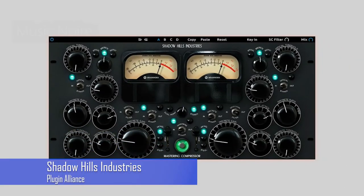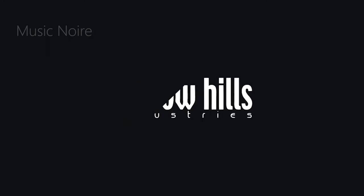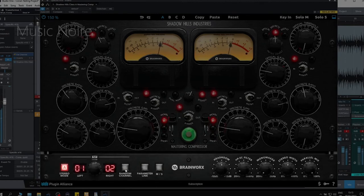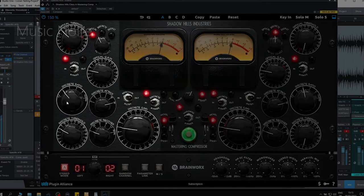The Shadow Hills Class A is based on one of the most exclusive, powerful, and distinctively sounding compressors ever created. Only 50 hand wired Shadow Hills Classic units were ever produced. It is famous for adding smooth, powerful, thick, and rich tone to everything you put through it. This is also a fantastic choice for anybody interested in sidechain compression. For two-stage compression, the Shadow Hills compressor has optical and discrete compression sections. This plugin also has 3 switchable output transformers: nickel for top-end sparkle, iron for mid-range character, and steel for more harmonic distortions.